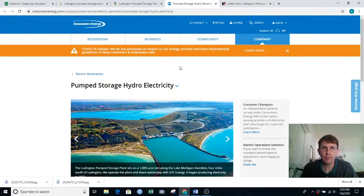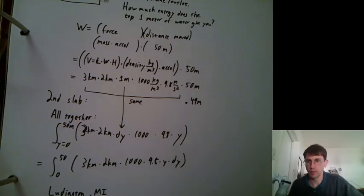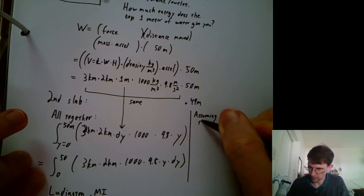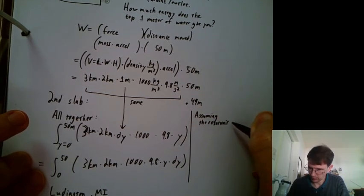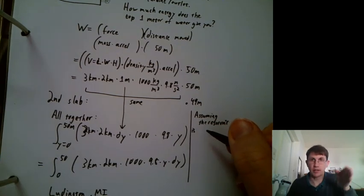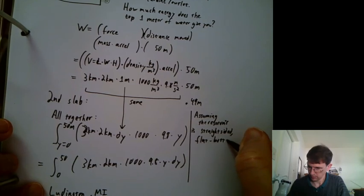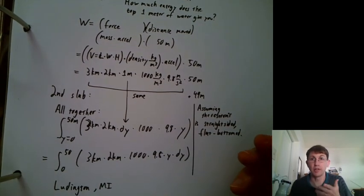One thing I forgot to mention in the paper and pencil work, the reservoir, in addition to not being a rectangle here, also doesn't just have a rectangular profile. It's kind of curved at the bottom, so we would have to account for how each slab has different length and width. So let's go back and write that down. So this is all assuming that the reservoir is straight-sided and flat-bottomed. Which is probably not true, but it sure made the math simple, right?